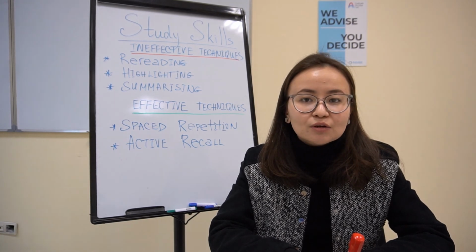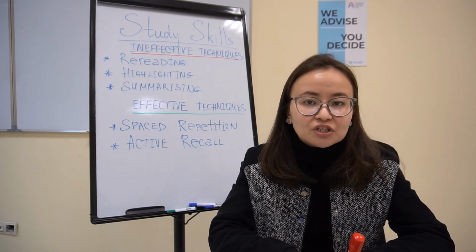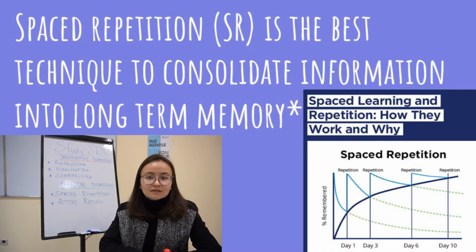But when you read the material once or twice a week, all this information is consolidated. On this graph you can see that spaced repetition increases the percentage of remembered material.